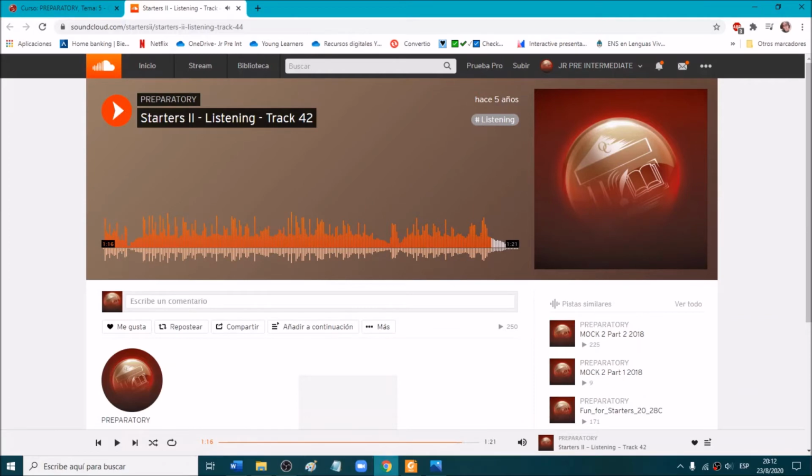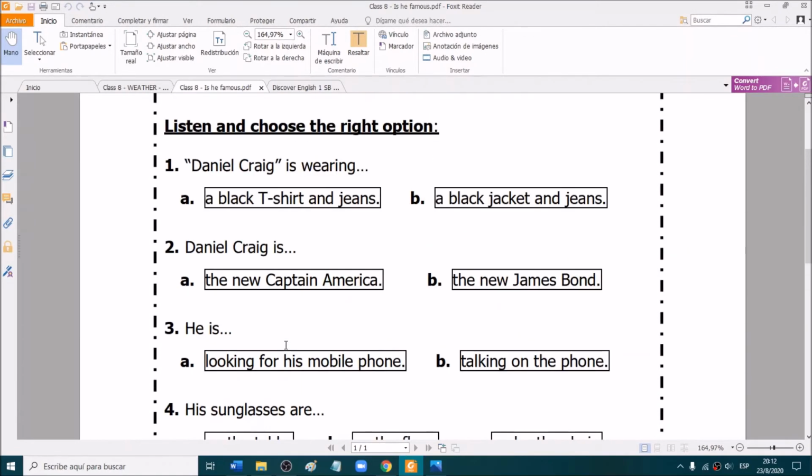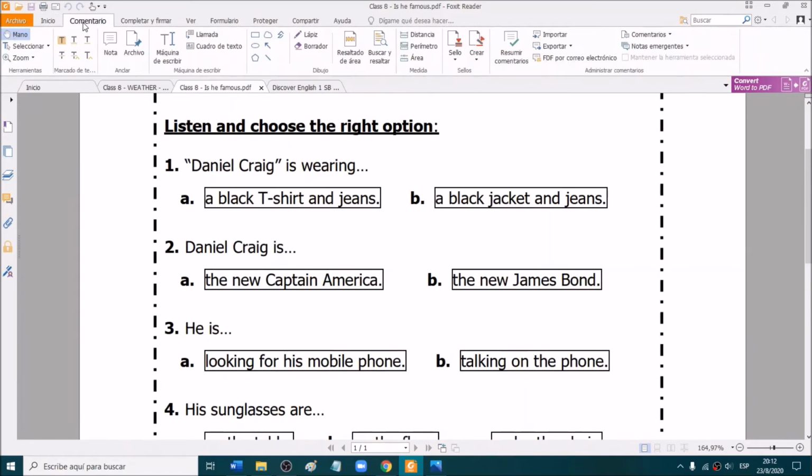And that's the last one. Okay, so, number 1. Daniel Craig is wearing a black t-shirt and jeans, or a black jacket and jeans? Which one is it? Write on the chat, A or B? Good, A. It's a black t-shirt and jeans.